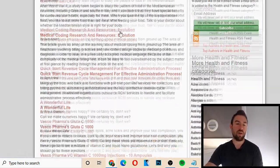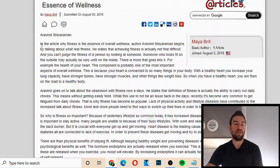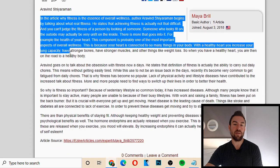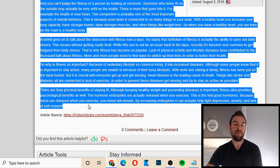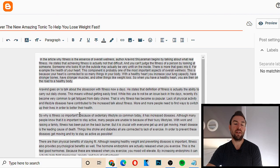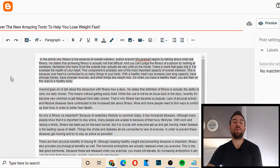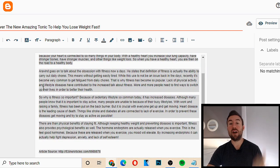So we just want to open up one of these that's somewhat related. Okay, so Essence of Wellness, I mean, that can be totally fine. And then what you can literally do is just take your mouse, if you're on a computer, and copy this. Go back to your Blogger article and literally just paste this in. That's it, right? It's literally copy paste. Now we have an article with a catchy title that has to do with the niche we're in, with an article that's valuable in the niche we're in, and we have the product.